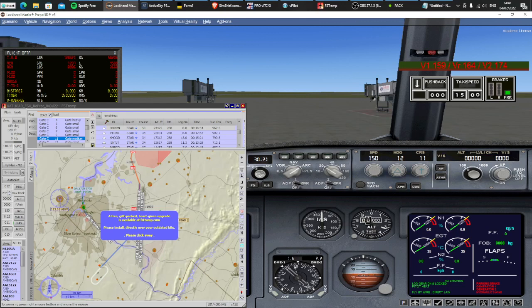That was a beautiful landing. Really, really happy with that. Beautiful approach actually as well. We got the glide slope and localizer perfectly. Obviously there was a vector, so they literally just turned us left straight onto it. None of that messing around like usual.